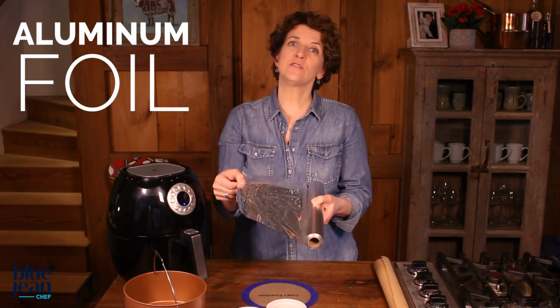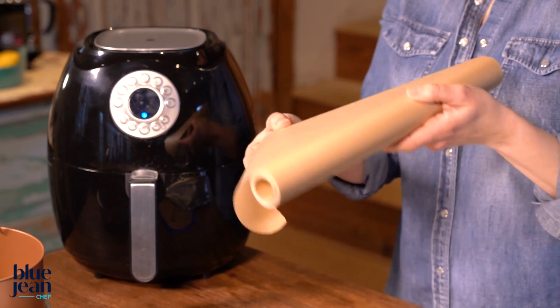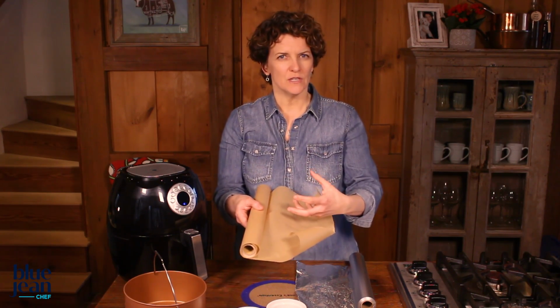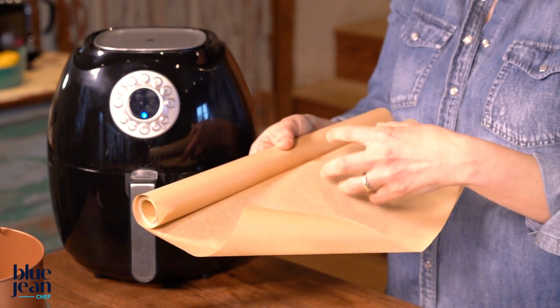Aluminum foil can go into your oven, so it can go into your air fryer. Same thing with parchment paper. Because it's oven safe, it's also air fryer safe. A lot of people like to use parchment paper on the bottom of their air fryer basket so that the cleanup is easier. That's going to inhibit the browning a little bit because it's going to collect some moisture. It's also really important, if you do want to do that, to poke holes in the parchment paper so that the grease can drip down through it.